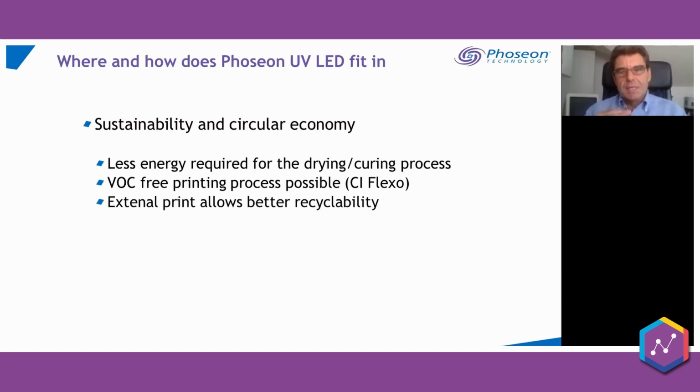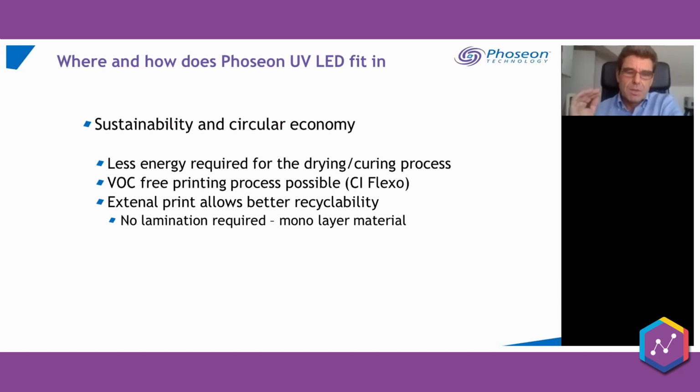That means you don't need lamination. If you don't need lamination, you don't need to separate it in your recycling process, so it's easier to recycle. And so no laminate is required. You can work on a single layer, monolayer material, or where you don't have a monolayer, you can work on a mono type of substrate. And so no combination of substrates, which allows an easier recyclability. No mercury: with LED, we don't need mercury lamps for the curing, so we can work towards a mercury-free society from that perspective.